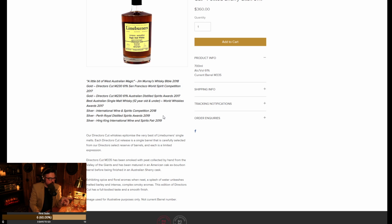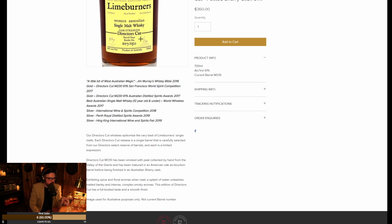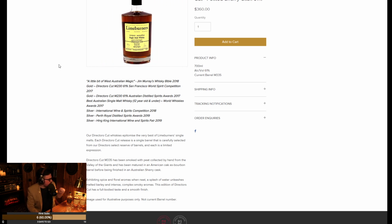Won a ton of awards. This is the Peated Sherry Cask. The one I've got is a Muscat Cask. My Director's Cut, which is like, they say it's their best single cask.